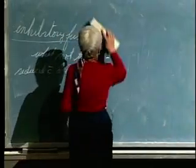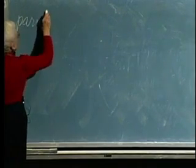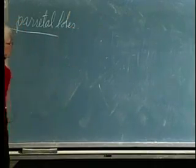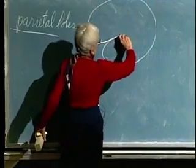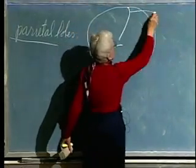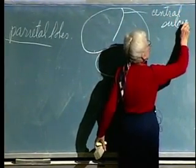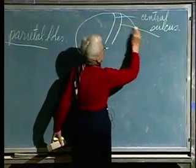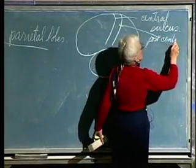All right, that gives you a very brief picture of how dynamic your frontal lobes are. Let's move on to our parietal lobes. And here we've started with them already, where we had our central sulcus again. And we put in the postcentral gyrus for primary sensory.